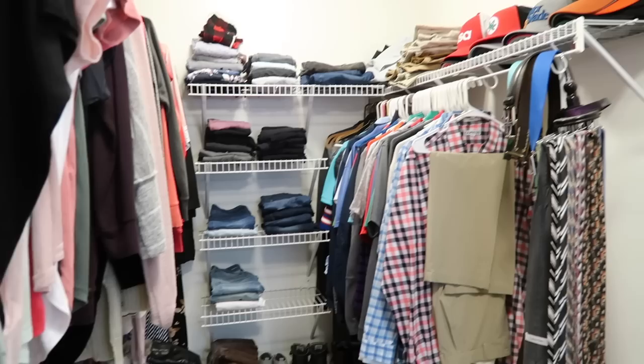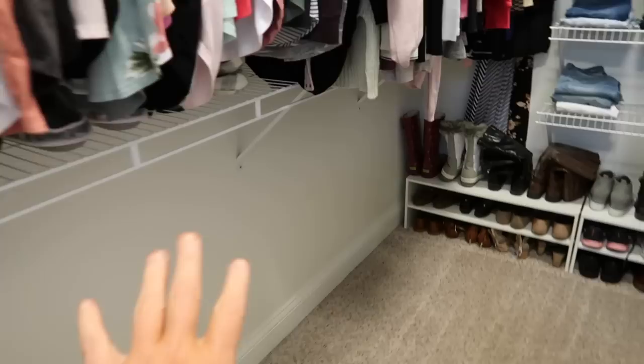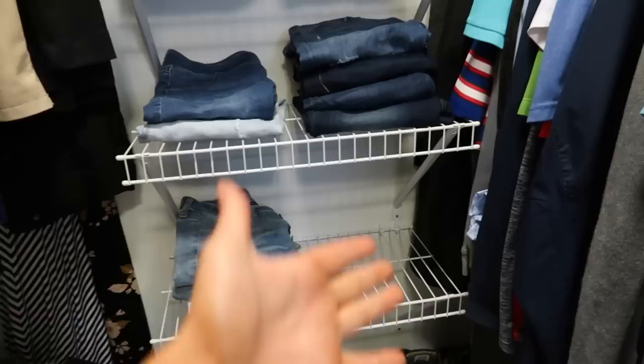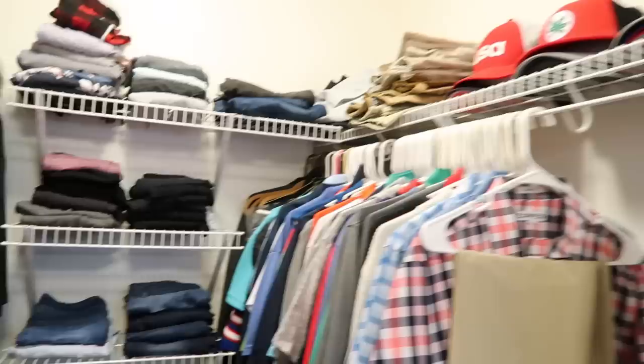I think one of my favorite things is getting everything off of the floor. It really helped and just opened up the space more, made it bigger. I just feel like it's less cluttered because I don't have any clothes hanging down here, on the floor. And just everything looks neater. I even love the empty spaces that we have here. Just looks so much nicer.